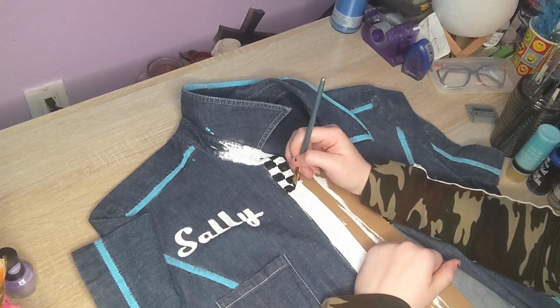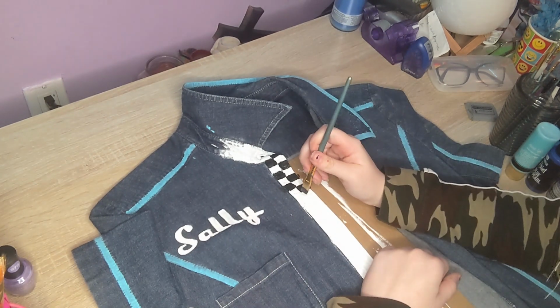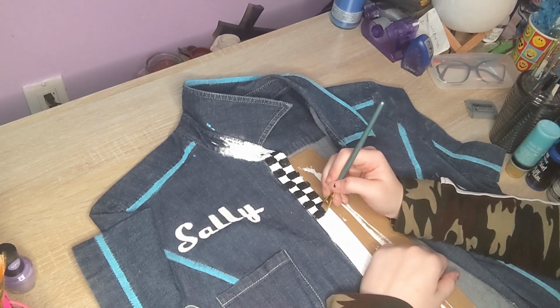Again, with the cardboard, don't forget the cardboard. That's very vital. I almost got black paint on the inside a couple times. Don't miss that one. So now I'm just making my way down.